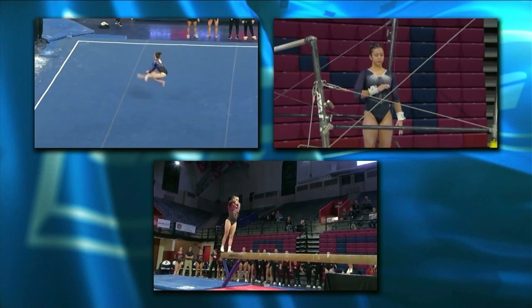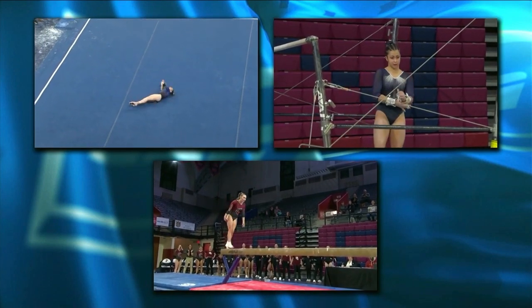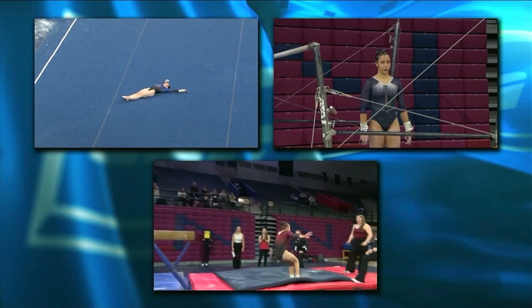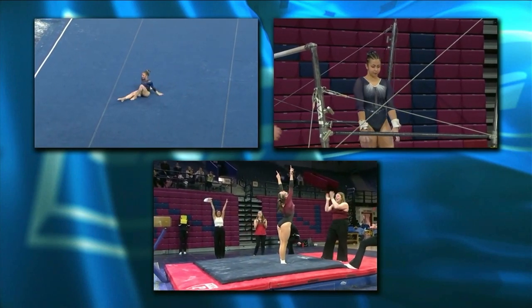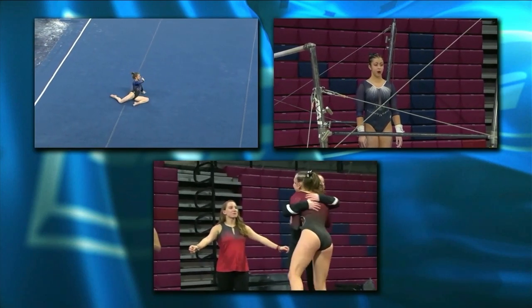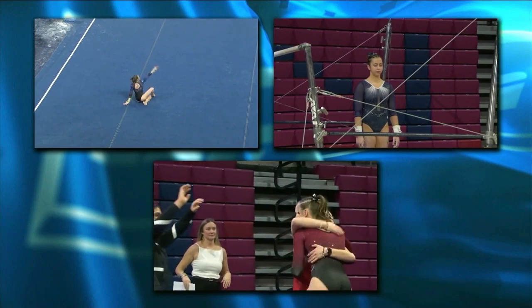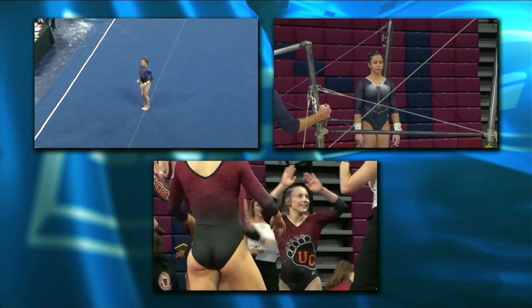All-GEC on floor last year. Gazdak, the New York City native. As Erin Rowe wraps things up on the beam. And Erin Rowe, again, known for her vault, but wow, really dynamic beam performance as well as that difficult triple series, switch split combination. I love to see it.